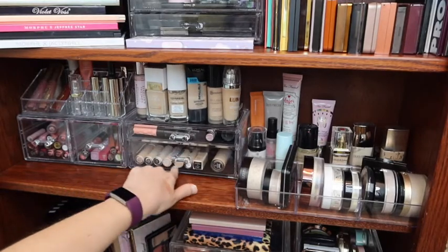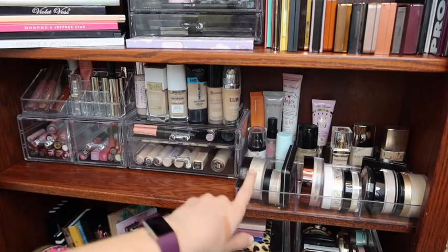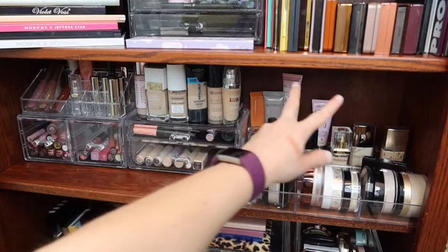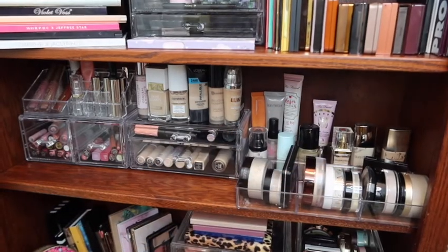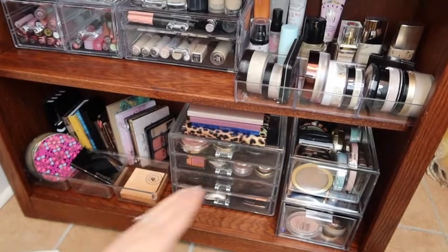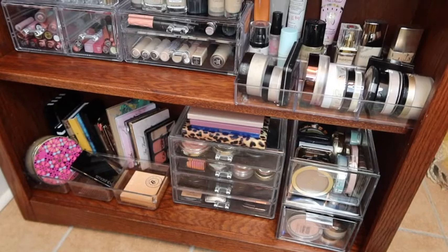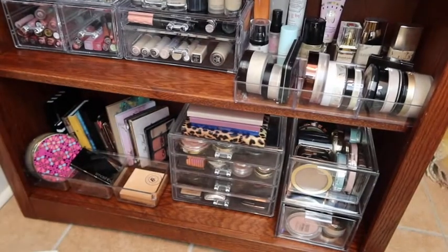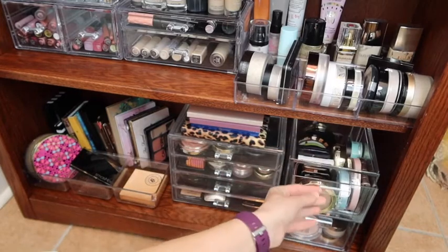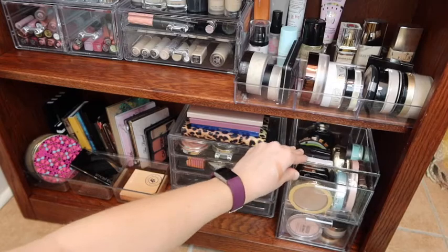And I like that you can see from the bottom what they are and what shades they are. And then over here, I have my powders, primers, high-end foundations. And then this was all made possible by this little guy, which I got off Amazon for $20. And I think I want to get some more. It's a thinner plastic, but it still feels durable and solid.